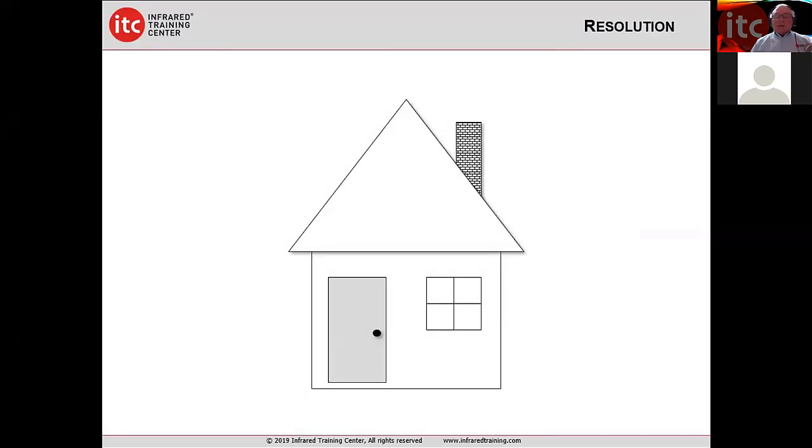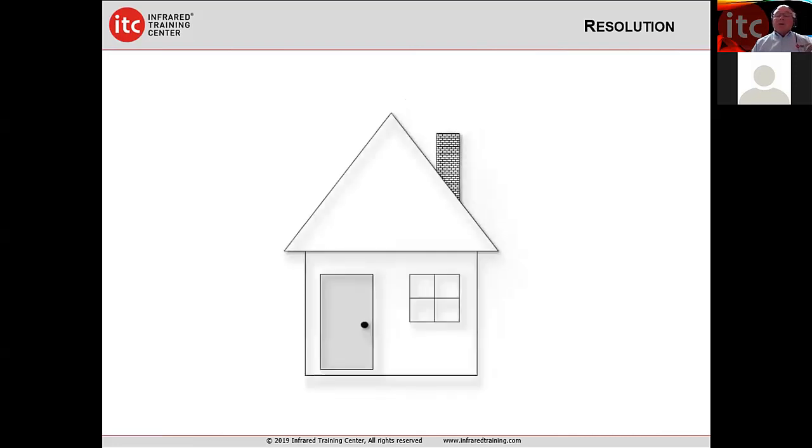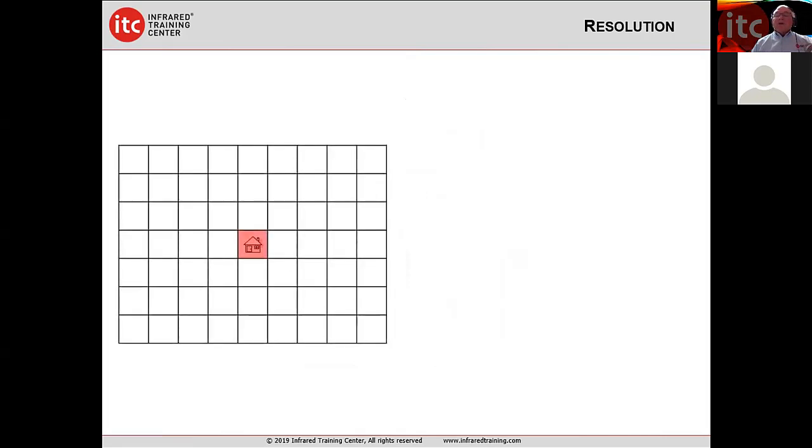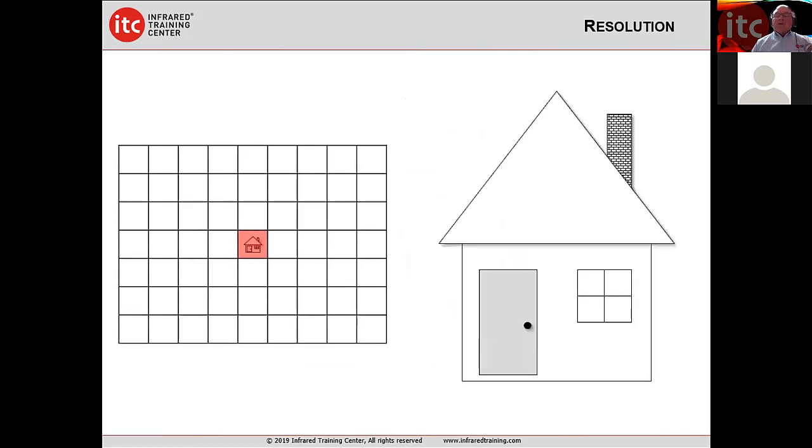One of the things we'd like to take a little bit of time here to talk about is resolution. Resolution is really important in thermography. And it's important because the more pixels we can put on the object of interest, the better the image looks. Just like an RGB camera, the higher the pixels, the better it looks. Only with infrared, every pixel contains a temperature if it's a radiometric camera. So it's really important to understand resolution.